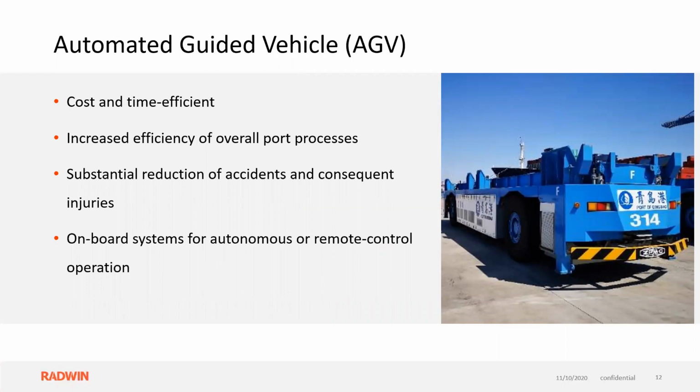AGVs, automatic guided vehicles, are vehicles driven by an automatic control system that serves the role of the driver. Sensors, usually on the road or infrastructure, along with onboard the vehicle, provide measurements about the location and the speed of the vehicle, which are used by the automatic control system to generate the appropriate commands for the throttle or brake actuators in order to follow certain position and speed trajectories.